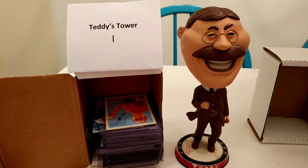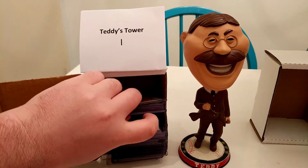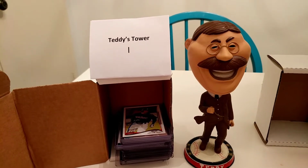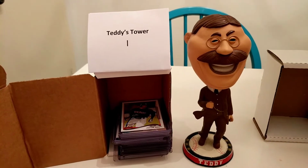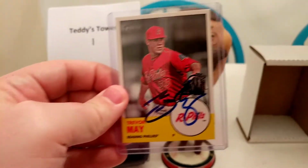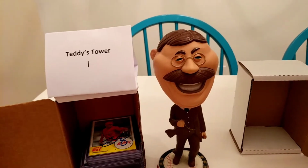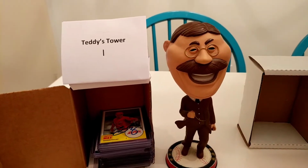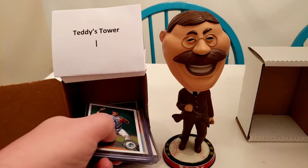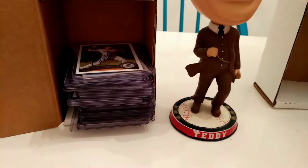Those of you who have watched in the past know all about Teddy's Tower and some of the cards that are in there. Inserts, rookies, autographs. We've got a few big ones in there. There's so many autographs in there now that it's pretty easy for me to find them. For example, one right here, the Twins closer, Trevor May. He's in there. It's to the point now, since we haven't had an autograph pulled yet from a Decades pack, that 25% of the cards that are in Teddy's Tower are autographed now.